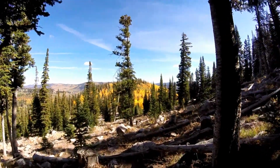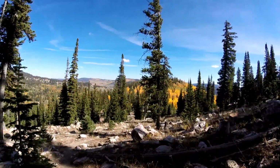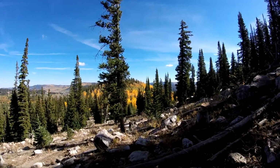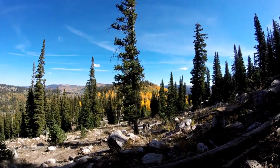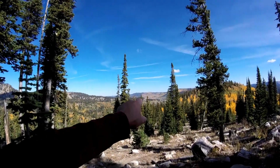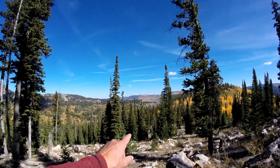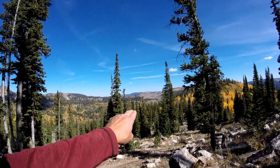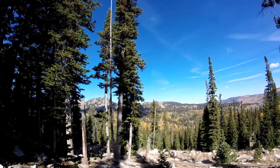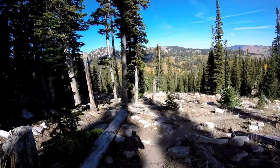There it is, my visible, iconic goal right here. And now I can see across the valley where I started yesterday. Right there on that step, up the ridge, up there, yeah, and then into upper Boss Canyon.